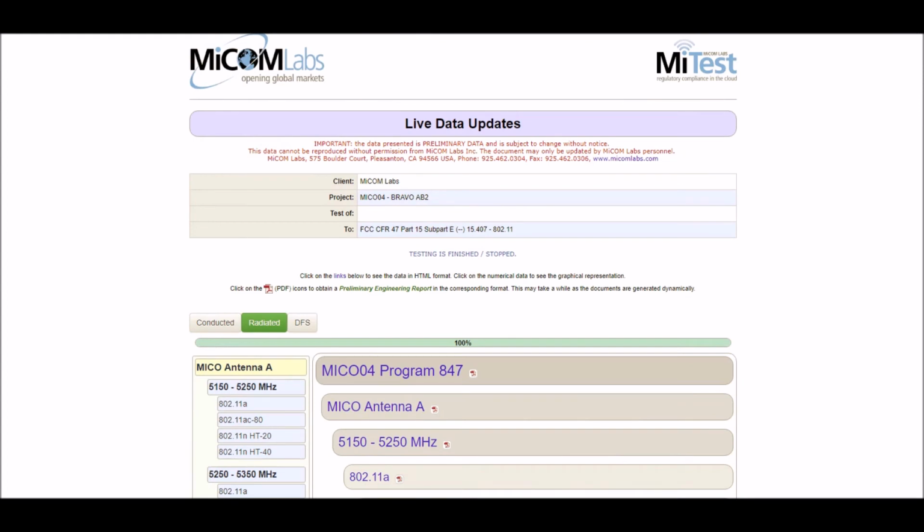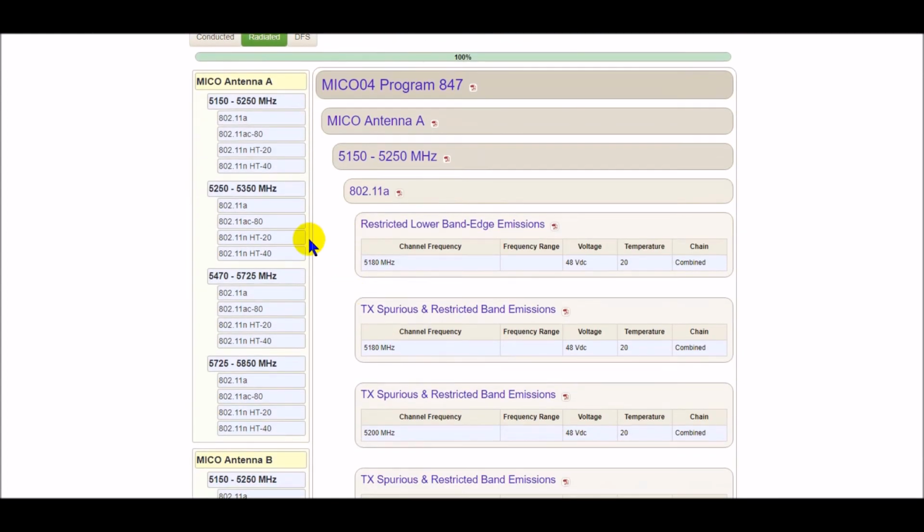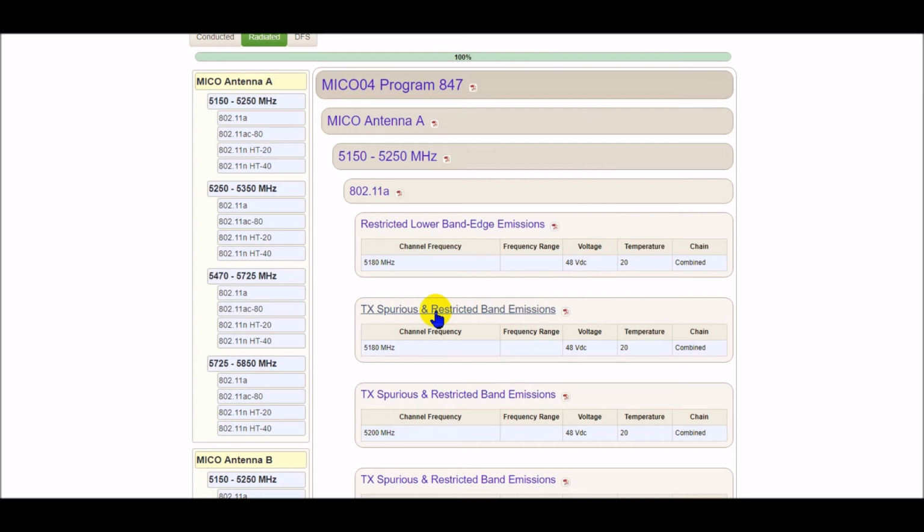Clicking the Radiated tab presents radiated results for individual program antennas. Again, we find on the left-hand side the information is split into frequency bands and operational modes, only this time grouped by antennas. Clicking on the lower band edge shows the data matrix, and again clicking the numeric delivers a band edge plot. Selecting TX Spurious, we can again see the numeric and graphical images. Radiated Results also has the PDF generation capability.